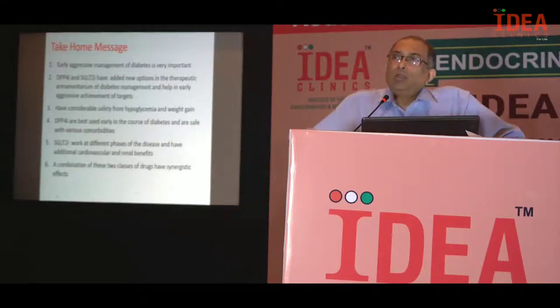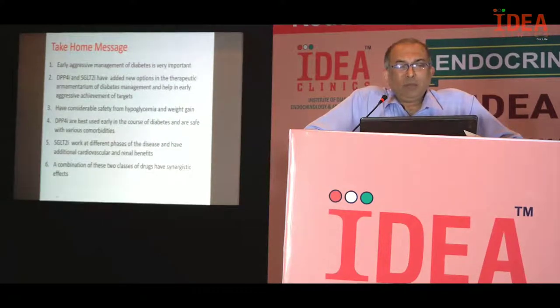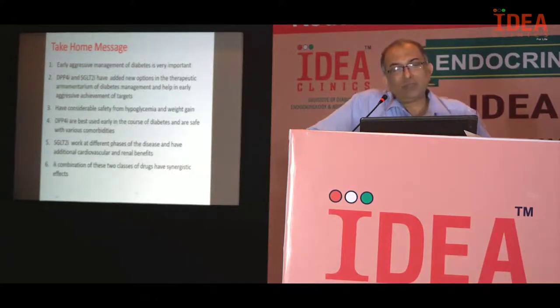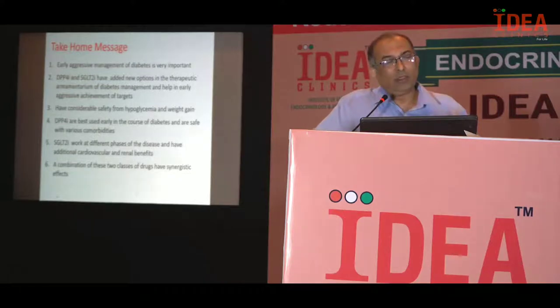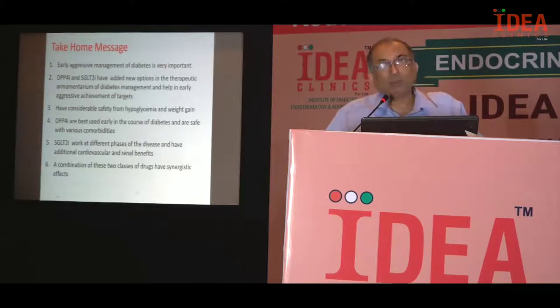So finally, I would conclude with the message that early aggressive management of diabetes is very important. DPP-4 inhibitors and the SGLT2 inhibitors have added new therapeutic options by which we can achieve better control of our patients, and they have considerable safety from hypoglycemia and weight gain. The DPP-4 inhibitors are best used early in the course of diabetes, and they're safe with various comorbidities, while the SGLT2 inhibitors can be used across the wide spectrum of the disease, and a combination of these two classes of drugs also has a synergistic effect.